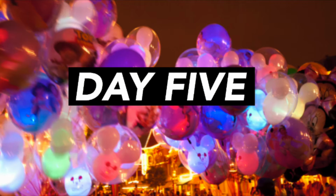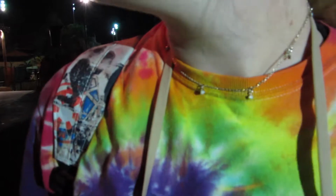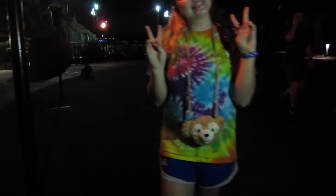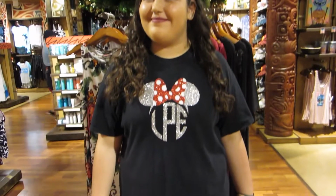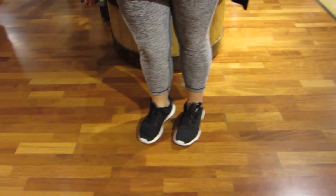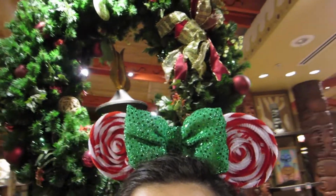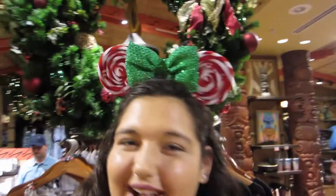Okay, so this outfit, the lighting is terrible because we were literally at the Polynesian and we were beside a torch. So, I'm wearing this tie-dye shirt, which I got at Goodwill, along with this necklace from Forever 21, and then my Duffy coin bag, and then my blue Nike shorts with these rose gold ears that I showed before, and then I'm wearing my Tevas once again. And then Lauren's outfit is so cute. She's wearing this black shirt with her initials on it. This is a little Minnie Mouse. And then gray leggings. And then she made these Christmas ears, which are so cute.